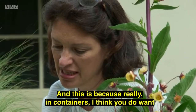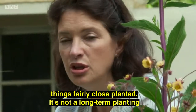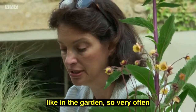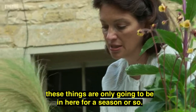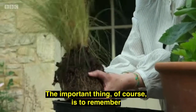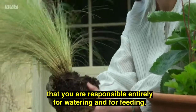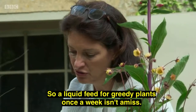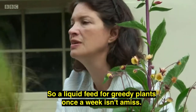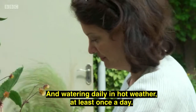And this is because really in containers, I think you do want things fairly close planted. It's not a long-term planting like in the garden. So very often these things are only going to be in here for a season or so. Important thing, of course, is to remember that you are responsible entirely for watering and for feeding. So a liquid feed for greedy plants once a week isn't amiss. And watering daily in hot weather, at least once a day.